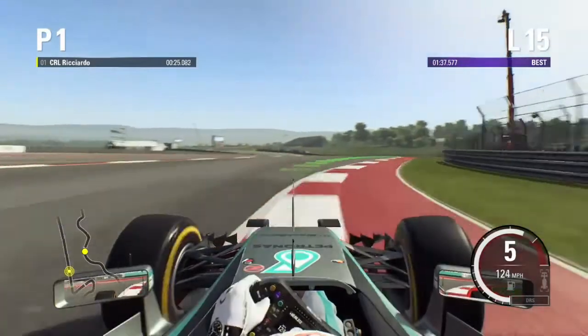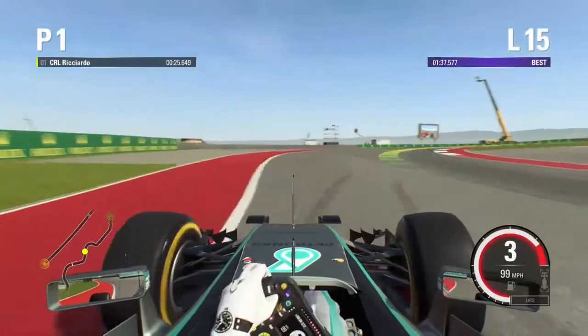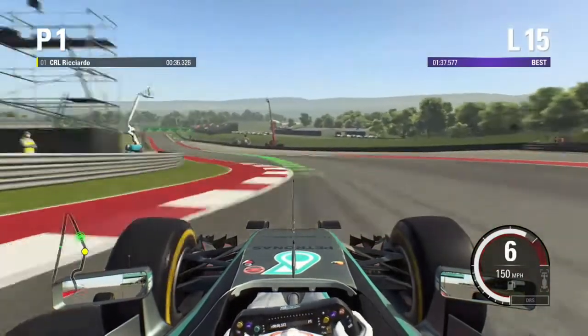Down to fifth gear, just carry the speed through, down to fourth, and just hang it in there, and keep your throttle down, because that's what we want to do, is gain as much speed through this section as possible. And here is quite difficult, because if you get on the throttle there too early, you'll snap the car in that corner, and you'll lose a lot of speed.